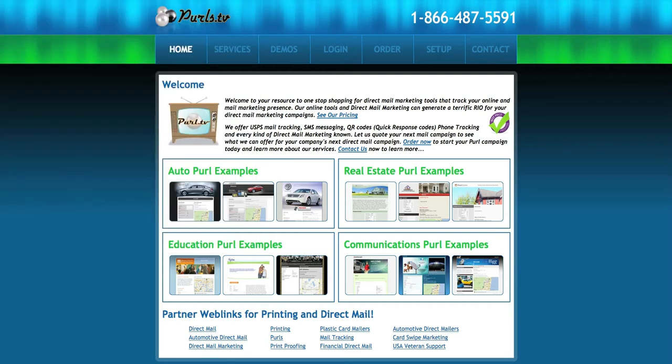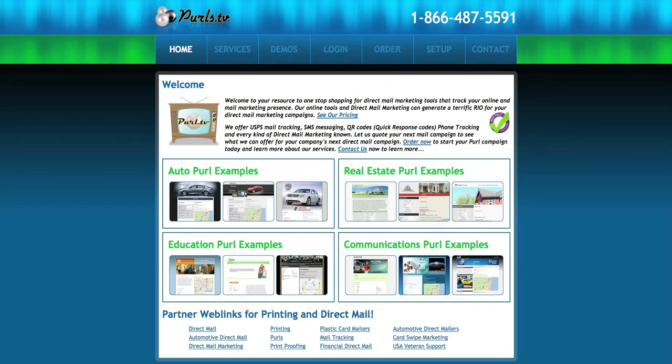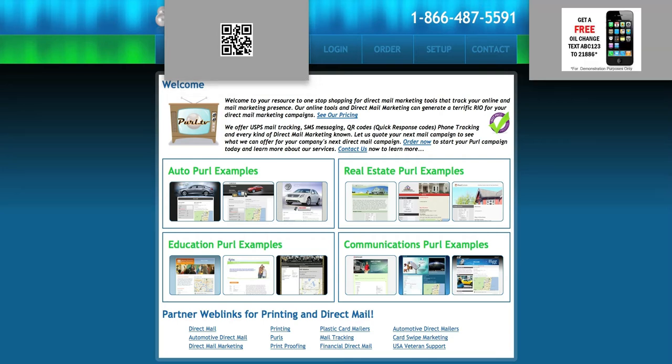As far as the client, what they'll end up seeing is the response to the campaign, and it can be custom tailored to have coupons and things of that nature to be printed out. One of the methods of getting people to their Purl pages is, of course, a URL printed on the mail piece, johnsmith.purls.tv, or there's QR codes, which are also printed on the direct mail piece, can be printed as a variable QR code, one for every piece of mail that gets sent out. And as well, there's SMS messaging, which can also be printed on the mail piece, and allow for them to submit back via the link that they'll receive when they text to the SMS number.